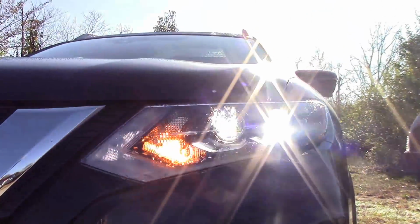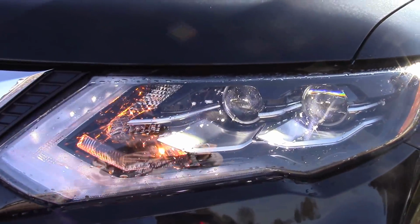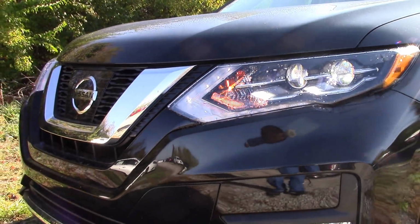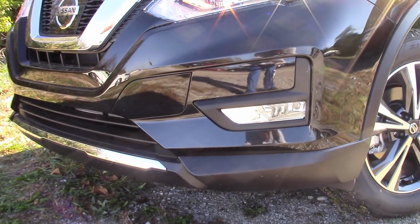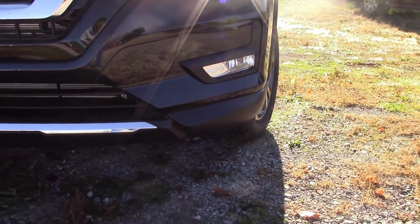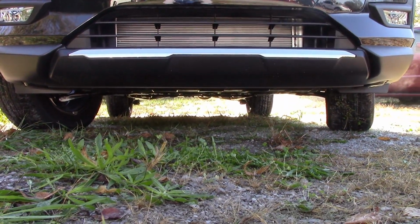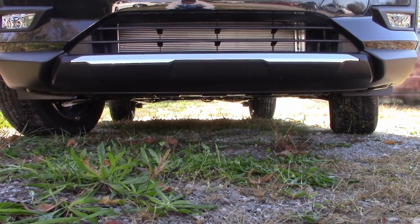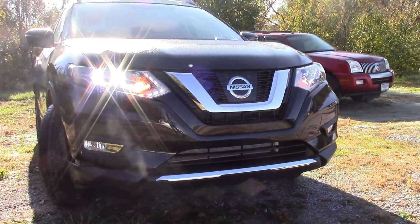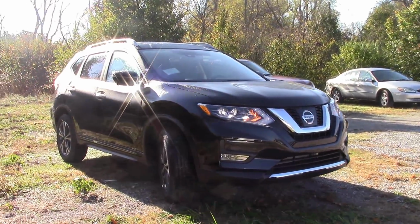They are slimmer than before, and on our model we have the optional fully LED headlights. Every trim comes standard with halogen headlights, though these LED daytime running lights come on every model. Only the SL gets these fog lamps standard. The Rogue's ground clearance is good for its class. It is 8.2 inches for the all-wheel drive model. Visually, there are no differences between the regular and hybrid models, besides a few badges.